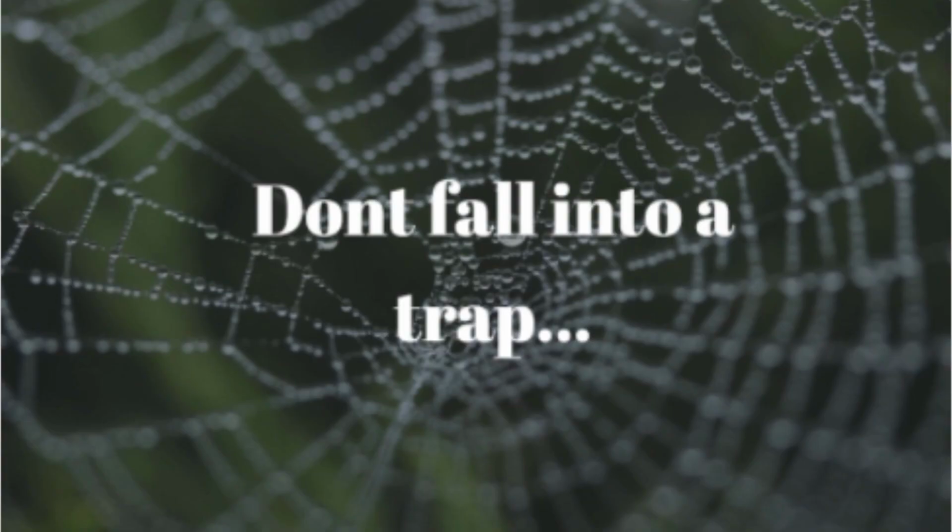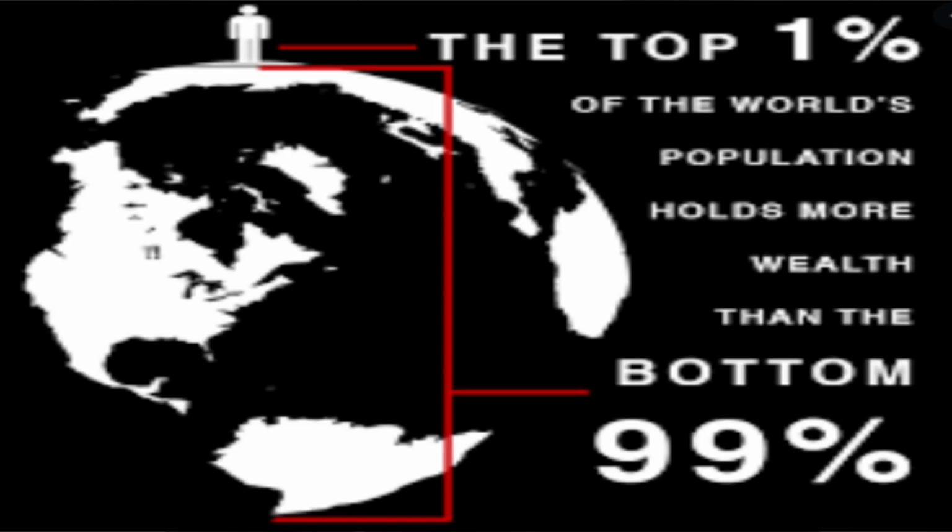The system doesn't want you to succeed. The system always wants you to be a consumer. But remember, wealthy people produce value. The 1% understand that. The 1% of the population that owns 99% of the wealth understand that.